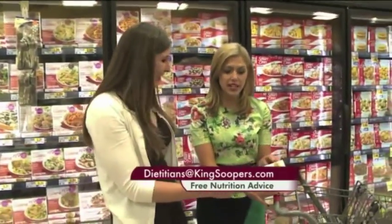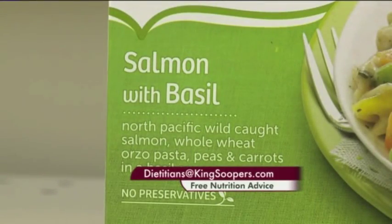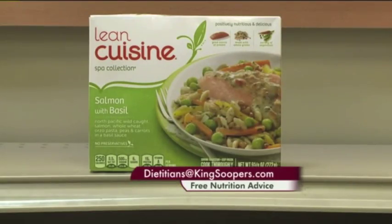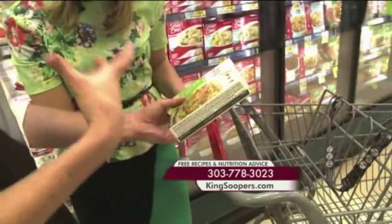Oh, I love Lean Cuisine. And a salmon one, huh? Yes, and I love that because most of us aren't eating enough fish, and fish is a really good source of healthy fats for us. And I like this one because it has some whole grains in it. When you're looking for a meal, we need a lot of fiber and a lot of protein.